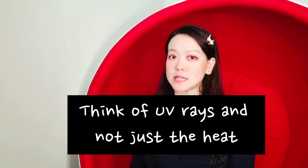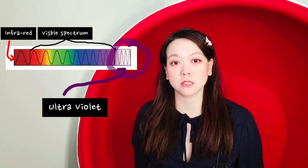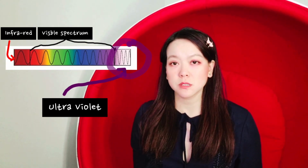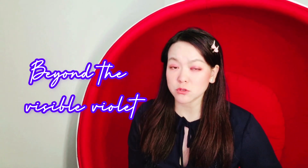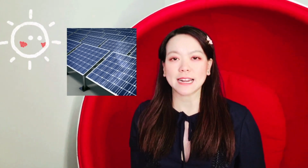Think of UV rays and not just the heat. Let's start with explaining what UV light is. UV is ultraviolet light. The name ultraviolet means beyond violet in the visible light spectrum, which is why it's not visible to the naked eye. It is a type of radiation and emits energy in the form of waves. In simpler terms, and more related to our topic, it is a powerful form of energy that is released by the sun and artificially by sunbeds.